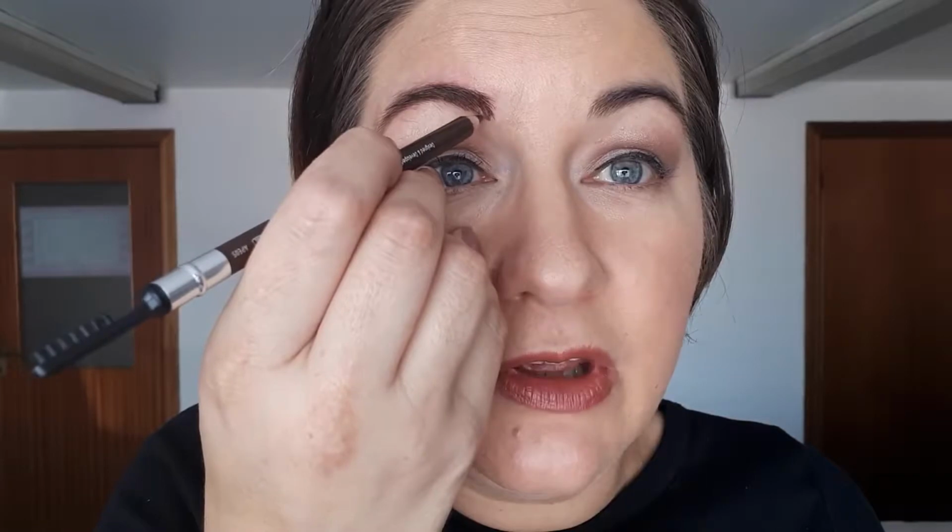So remember, I'm doing this in the camera, not in a mirror. And it is a soft pencil, so you are able to smudge it a little bit. And again, if I wanted to just define, I'm taking my time and going in fairly short strokes. And then if I wanted to fill in this top area, rather than colouring in like I'm colouring in a colouring book, I'm just trying to do short little strokes. So again, that brow now, I've defined that one out.